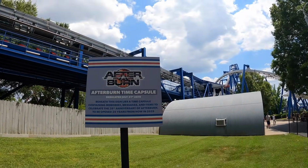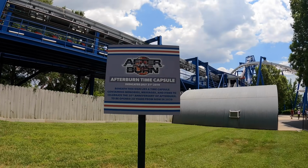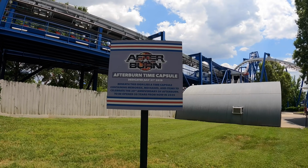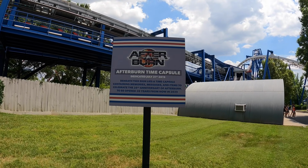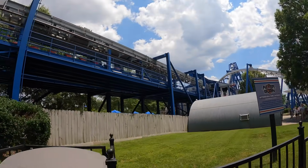Unbelievable. Aside from the one train operations, those weren't great. That ride is so awesome. The layout's amazing. The inversions are all fun, whippy, very intense coaster, man. I completely understand why it wouldn't be for everyone, but I love it. And this is really cool too. They have an Afterburn time capsule. Beneath this sign lies a time capsule containing memories, messages, and items to celebrate the 20th anniversary of Afterburn, to be open 20 years from now. So we still got a ways to go, but that is an awesome coaster.